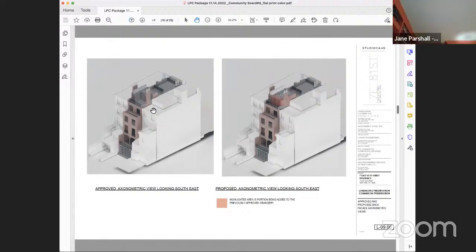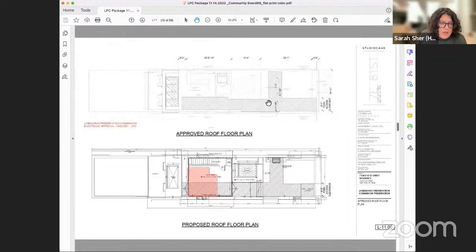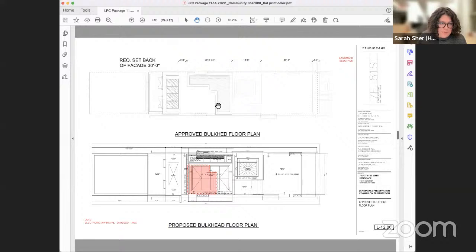Yeah, no problem. There are just two more axons. Looking at the rear elevation, you can see that L shape being infilled to the rear of the house, with a little bit of a setback from the rear elevation. Then looking southwest, again you can see the footprint is being infilled to match this previously approved elevation to become an occupiable addition. And then a plan showing where that's being infilled. I think it's a little bit clearer on the bulkhead plan, the approved footprint of the bulkhead, and then the occupiable addition here. As you can see, that addition is set back approximately 40 feet from the front of the building and is not visible from any public thoroughfare.